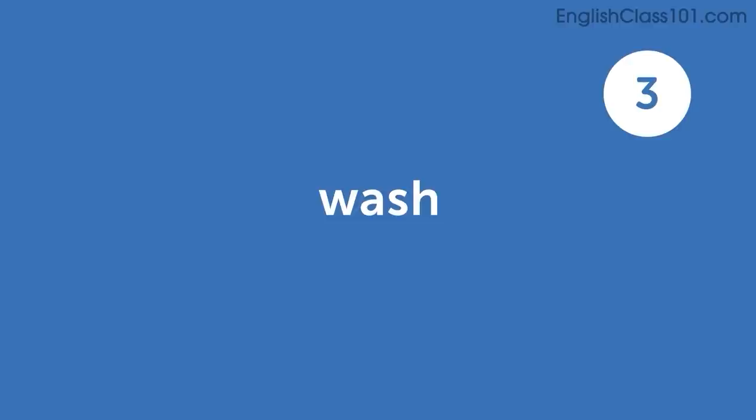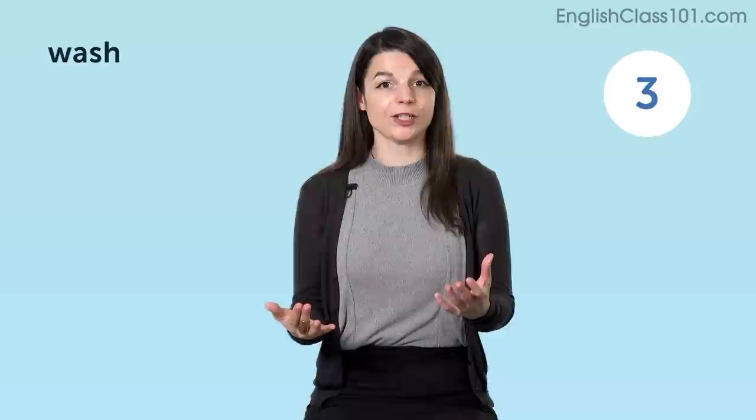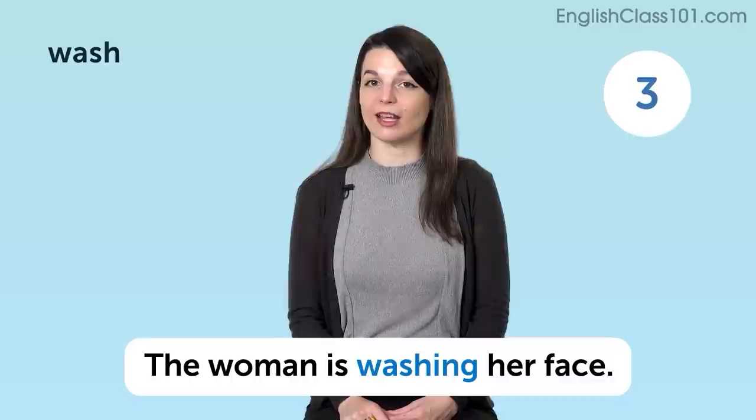Wash. To wash means to make something clean. We can use it to talk about our bodies, to talk about our clothes, our dishes, anything we want to clean. The woman is washing her face.